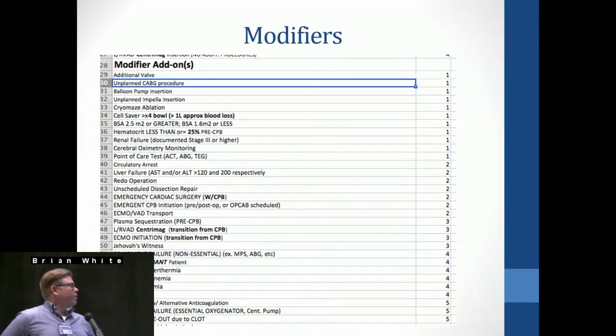So as far as modifiers go, at our particular facility, we're using 32 different modifiers. And you might see on the list some things that are pretty reasonable. Some things we included are additional valves, an unplanned CABG that it's added to the procedure, an emergent case or emergent initiation of a case, which are obviously things that add complexity to the case itself.